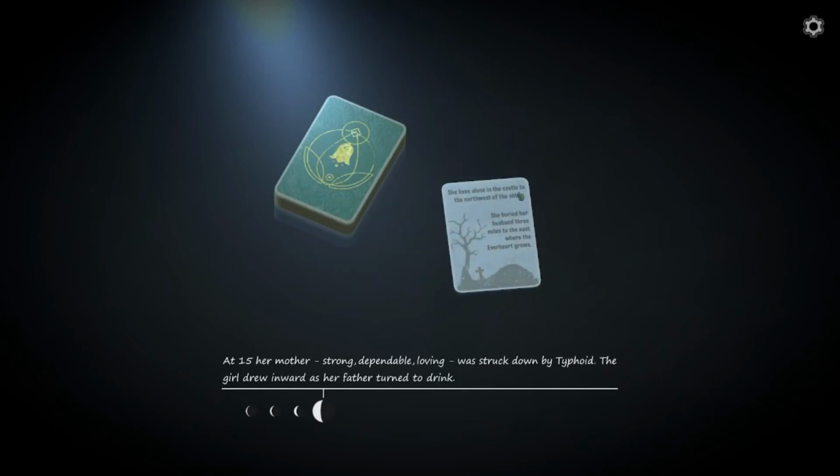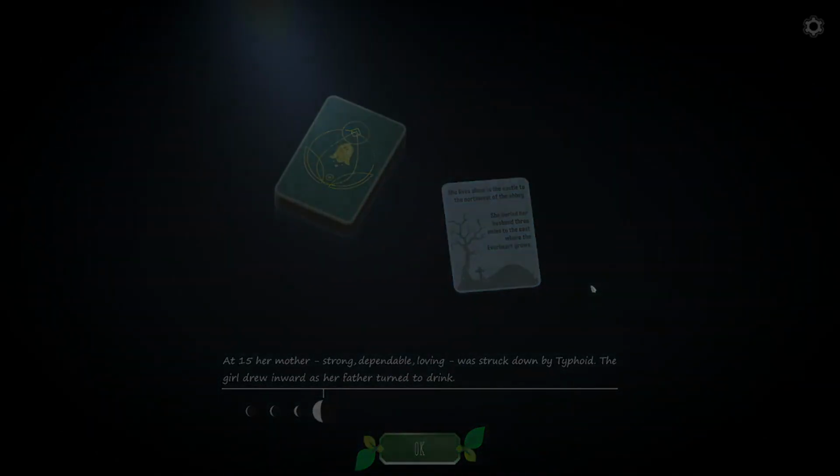She lives alone in the castle to the northeast of the abbey. She buried her husband 3 miles to the east where the Everheart grows. At 15, her mother, strong, dependable, loving, was struck down by typhoid. The girl drew inward as her father turned to drink.